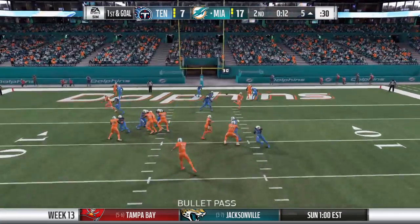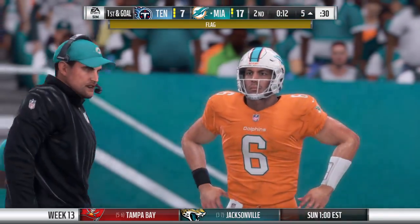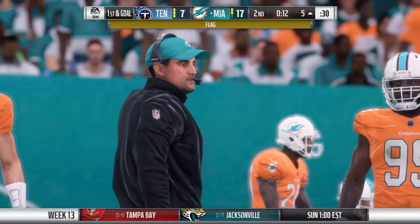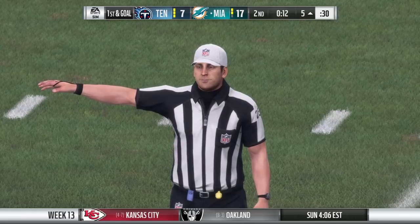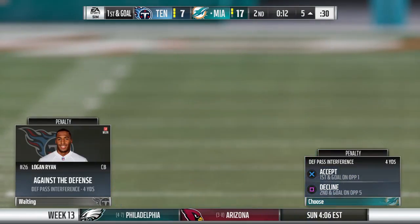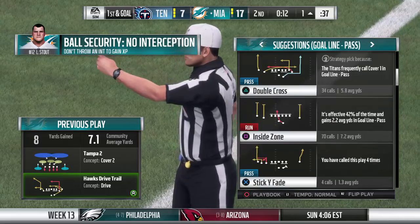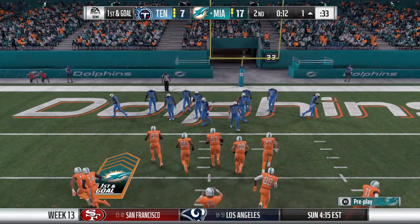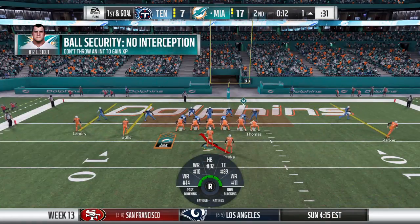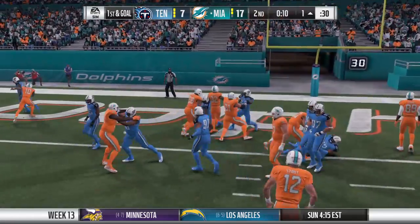They'll stick with the passing game as he looks to throw. And a flag comes in as that one falls incomplete. Well, let's see who this is on. Pass interference. Defense. And since the penalty occurred in the end zone, move the ball to the 1-yard line. 1st and goal from the 1-yard line. Costly penalty.